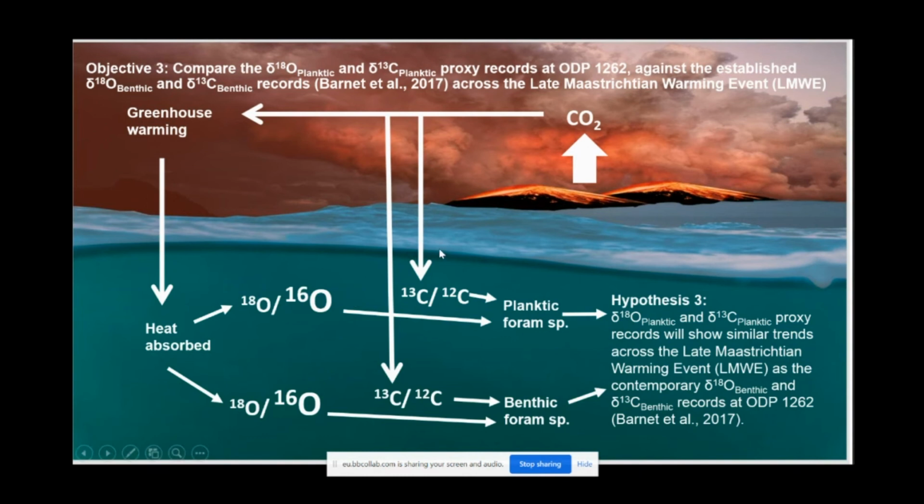Again, very complex graph, but what we're seeing here is CO2 enters the atmosphere, is absorbed by the oceans, so the ratio of 13 carbon to 12 carbon should be recorded in both the planktic and benthic foraminifera. Greenhouse warming is also induced by CO2 release. Again, CO2 release is then led into the oceans by heating, and that should be picked up on the oxygen isotope records of both planktic and benthic forams, leading to my third hypothesis, which would be that both the planktic stable isotope records and the benthic stable isotope records should both show the same warming event. This is a global warming event taking place in both the pelagic and benthic areas of the ocean.